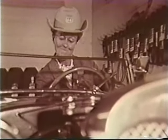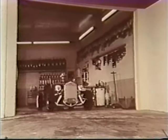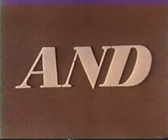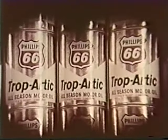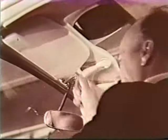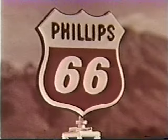Miss Emily is a Phillips 66 customer because Phillips 66 gives her more gallop per gallon. Get more gallop per gallon from Phillips 66, the gasoline that won the West. Phillips 66. Some people are Phillips 66 customers because Trop Arctic Motor Oil gives them car insurance in a can. Protect your engine against wear. Get Phillips Trop Arctic Motor Oil. Phillips 66.